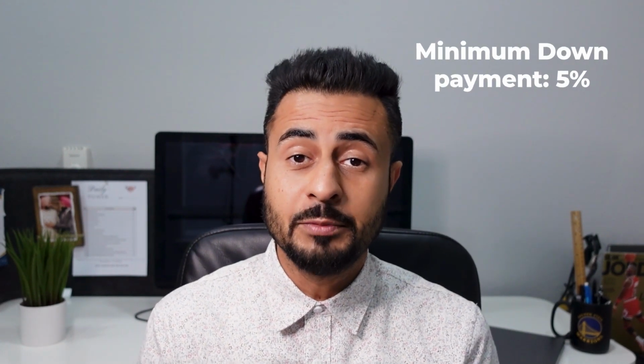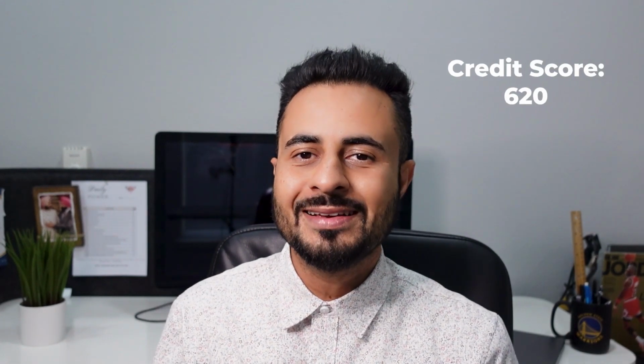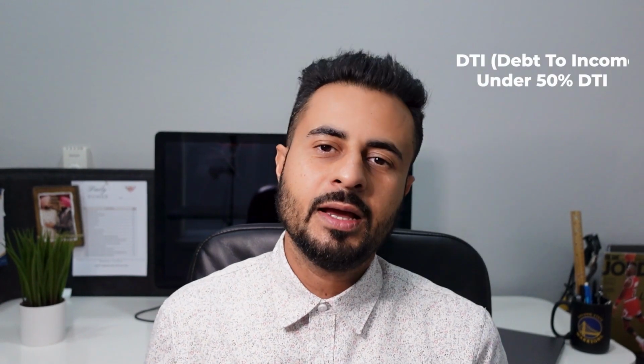Now, the conventional loan. The down payment requirement for the conventional loan is a minimum of 5% down. There are other programs under the conventional guidelines that allow 1% or 3%. We're not talking about those today. We're talking about the ones that offer you the best terms and the best mortgage payment. So let's stick to the 5%. Credit score requirement is a minimum of 620. DTI, again debt to income ratio, we can go up to 50%. In some cases, it might even be lower.